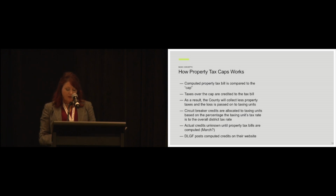Now, there are various factors that can influence the outcome of these circuit breaker losses, and that's what I'm going to turn it over to Jason for just a few minutes to cover some things that can impact the outcome of those circuit breaker losses.